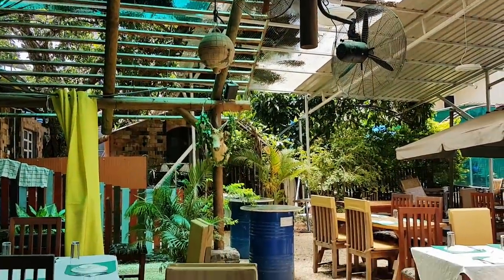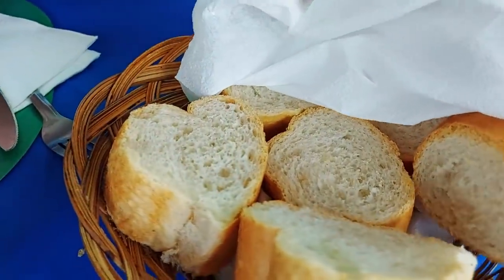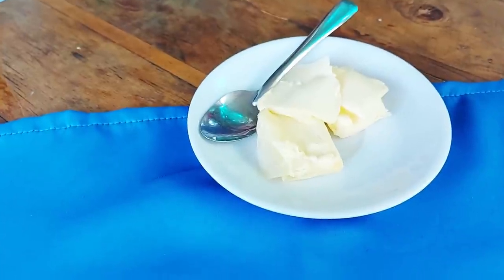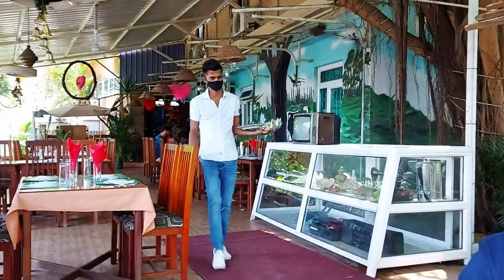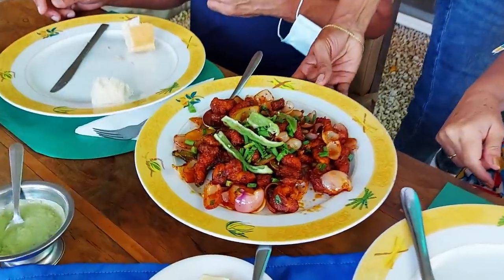It's massive. Oh, look what's arrived. Oh, the spread. And of course the sauces, condiments, that's what they're called. And there's butter, so if you want to make bread and butter. Good bread and butter there, Rick. Something interesting's coming. Oh, it is. I think it's coming for us. This is chili chicken. Wow.